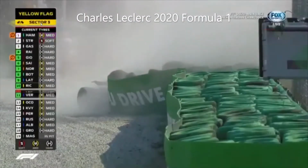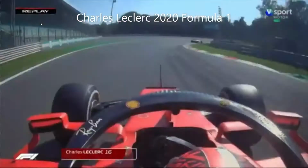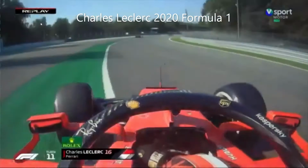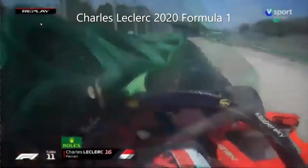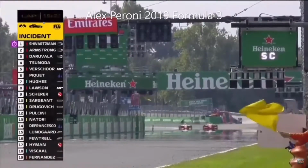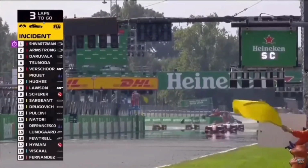accident, and we've seen a brake failure from his teammate Sebastian Vettel. See there that Alex Peroni is getting out of the car in the background.